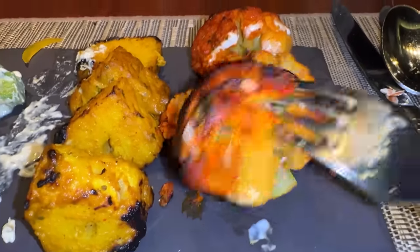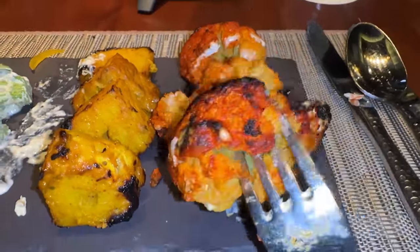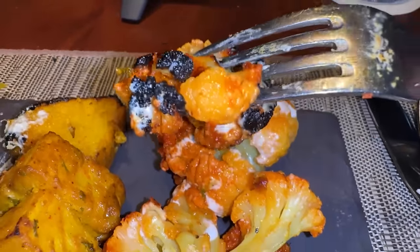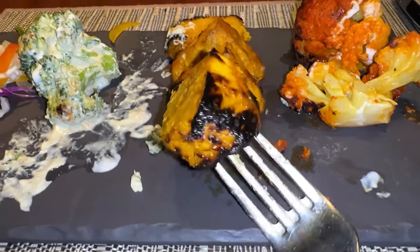I also got roasted cauliflower. Ooh, it looks so pretty. Some kind of chili they use on the outside of this cauliflower. First of all, it's roasted so well. This chili sauce they put on this cauliflower is cooked into the cauliflower. So you get that bit of sweetness from the cauliflower along with so much heat. I don't think I've ever enjoyed a veggie plate this much before. I never praise broccoli, but I'm praising it now.